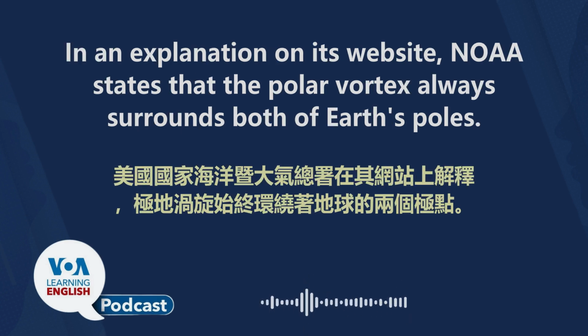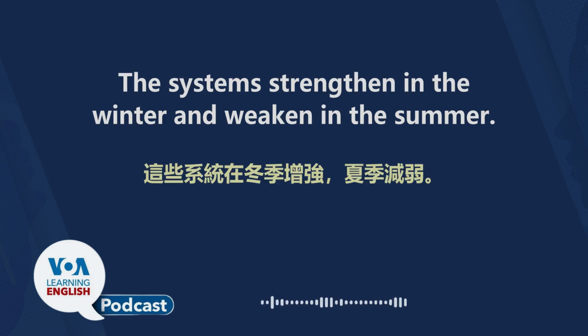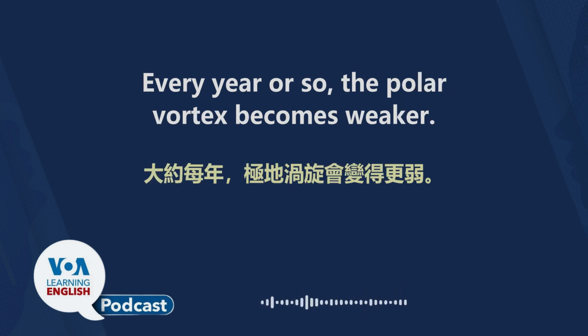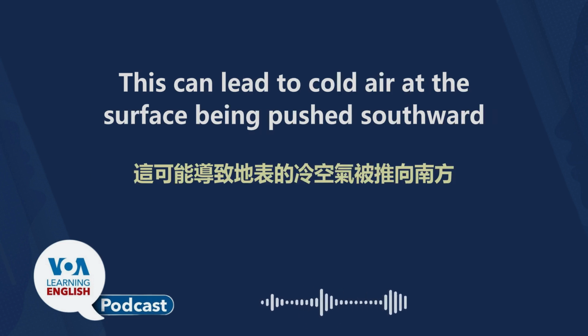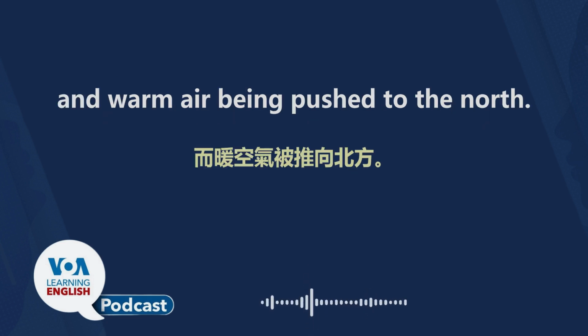In an explanation on its website, NOAA states that the polar vortex always surrounds both of Earth's poles. The systems strengthen in the winter and weaken in the summer. Every year or so, the polar vortex becomes weaker. This can cause the system to be pushed off the pole or split into two. This can lead to cold air at the surface being pushed southward and warm air being pushed to the north.